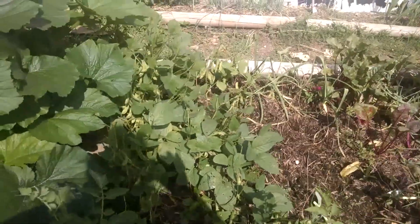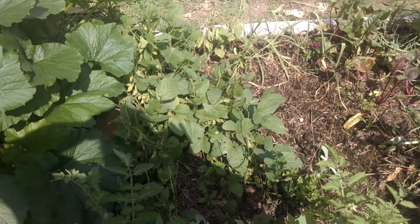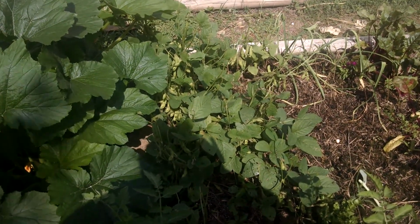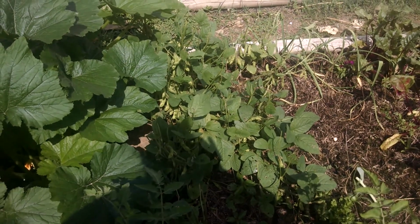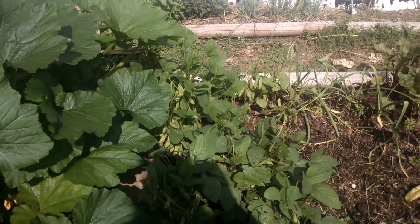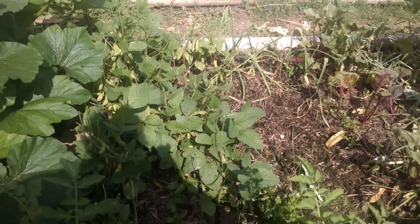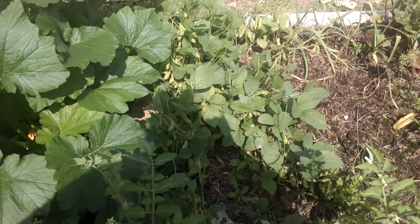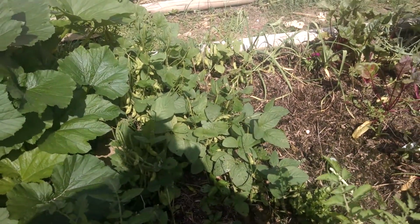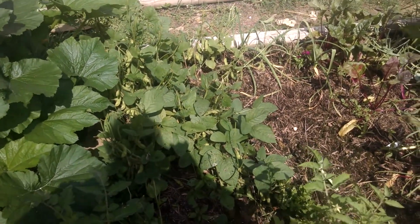Here's my poor little edamame. We have had a groundhog in our garden. Really upsetting. About a week ago, we found him in the garden, and he ate all the top leaves off of the edamame plants. I think they're going to be okay because they were almost mature by the time he got them. So I'm hoping they will go ahead and puff on out. They're full size, and the pods are full size.